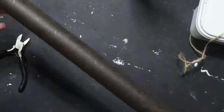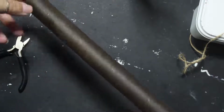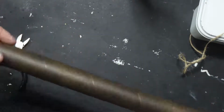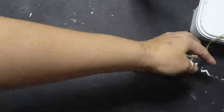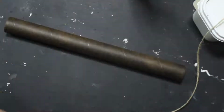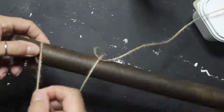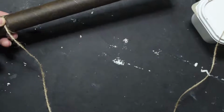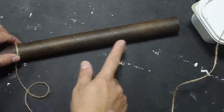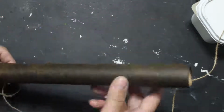Alright, this one's dry. This side's lighter, this side's darker. I didn't really put only 1 coat on it, but that's fine. We're just going to leave it as it is. So I think what I want to do here is maybe tie or glue, I'm not sure, tie or glue these down along, and I'm just going to put them about where those little twists are from the cardboard.